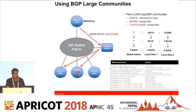So we shall use these BGP large communities in the previous scenario. Peer A's prefix will be tagged with 1:24115:123456, which means 1 as the global admin, that is me, 24115, which is the action announce, and 123456 is the destination AS. I am AS1 and would like to announce to AS 123456 for this prefix. So when the route server receives this prefix announcement, it will be processed according to the input policy, and now the prefix has been successfully announced back to peer C.